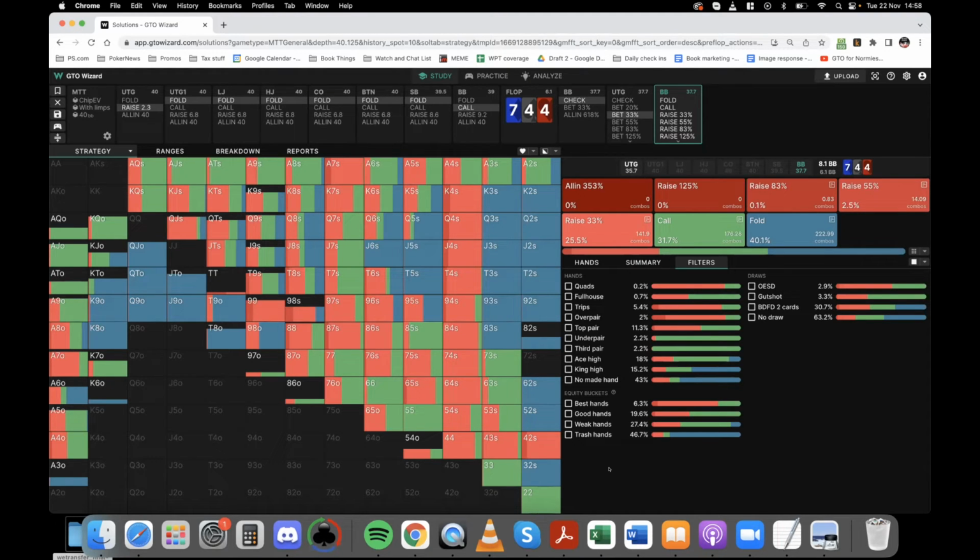because then when you do that, your check call range just becomes weak hands that are trying to get to showdown as cheaply as possible. And if you're that type of player, good players will pick up on that and they'll exploit you by overbetting the next street and putting you in a horrible spot. So you have to hold back some hands. So you can see, for example, ace four suited is actually being called most of the time.